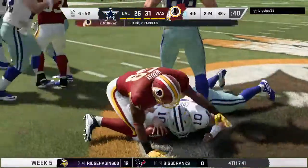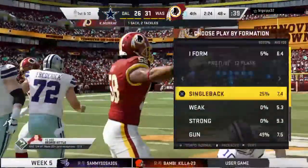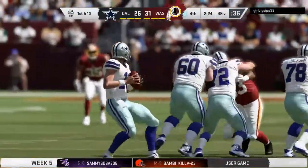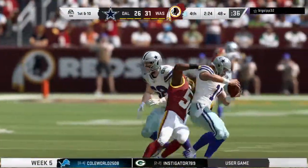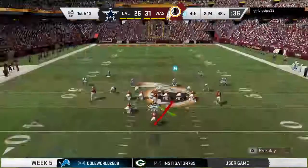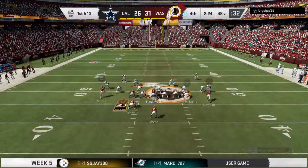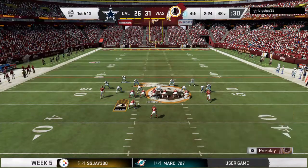And the Redskins do get to him. He goes down for a sack. Jason Garrett might be wanting to reconsider the decision to go for it there. And this defense will take over right near midfield at the 49-yard line. A good starting spot for the Redskins as they come up 1st and 10.